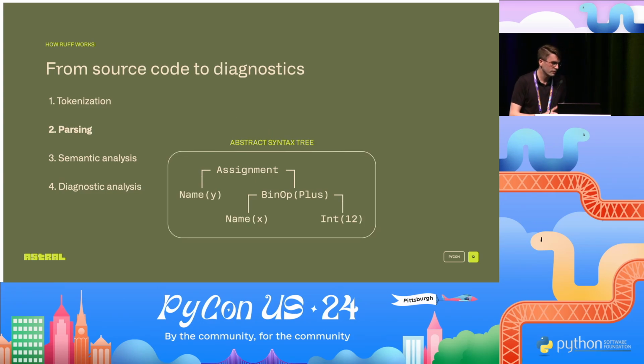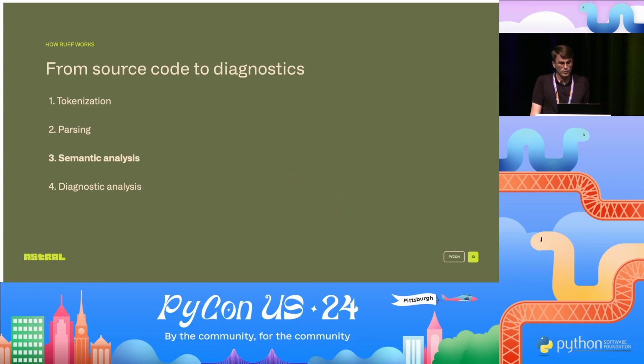So you might be familiar with this, but if you think about this representation versus what we started with, which was just that string of y equals x plus 12, this actually captures some of the structure of what the program is doing, right? It's an assignment of a variable on the left, and on the right there's an addition operator. And this is something that we can actually start to make sense of, which moves us on to semantic analysis.